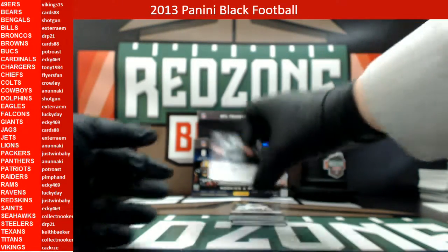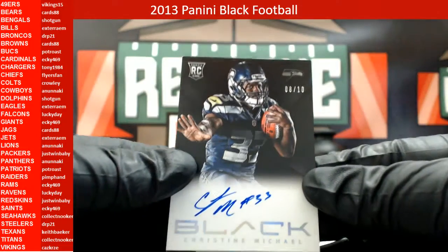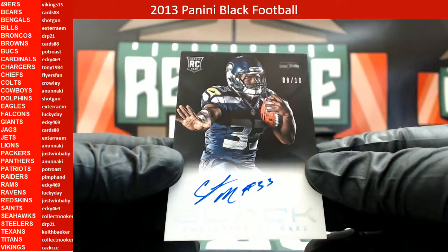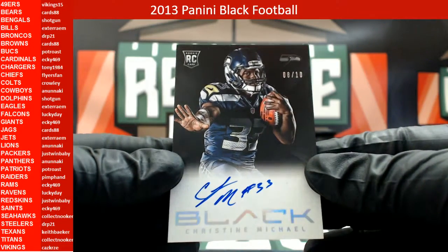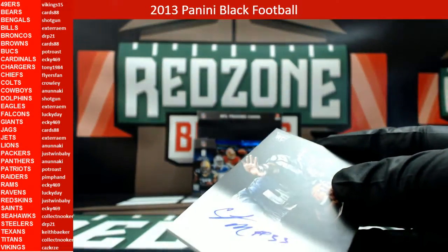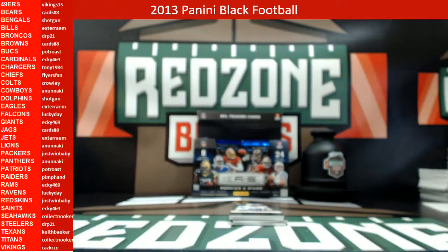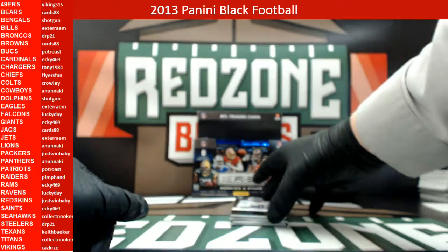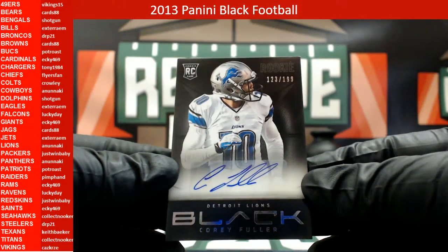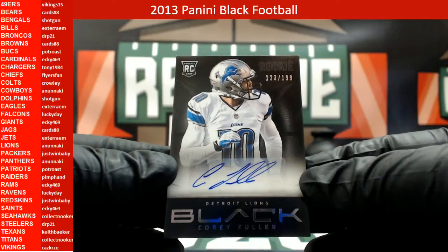All right, after that, we're going to have Christine Michael, 8 out of 10. Christine Michael heading out to the Seahawks. That is Collect Nookers. Alright, then we're going to have a Corey Fuller rookie auto out of 199 for the Lions. I bet that's going to a Nunnicky. Yep, a Nunnicky.